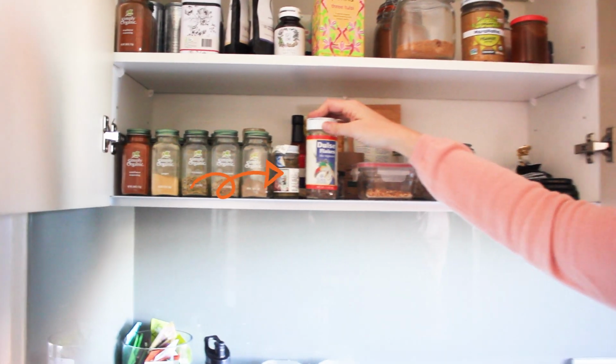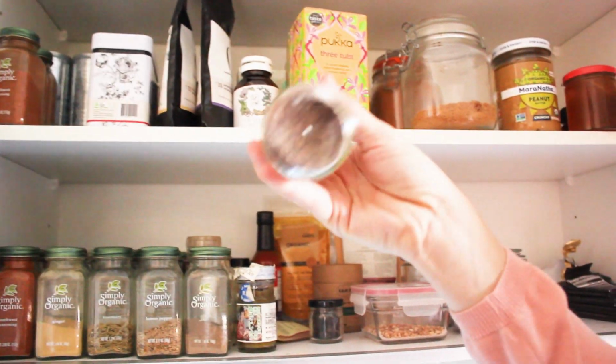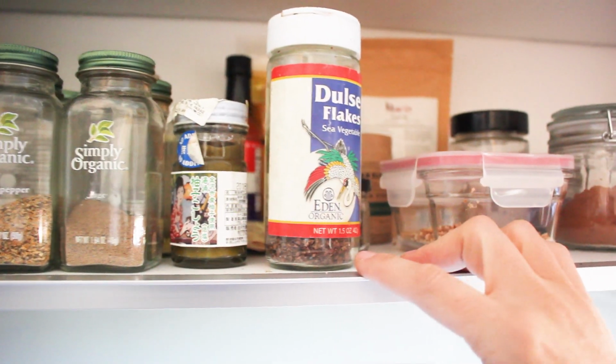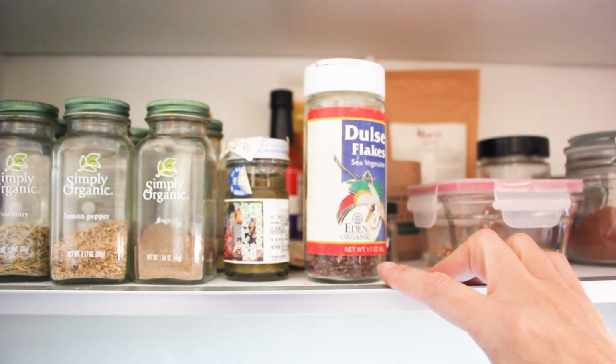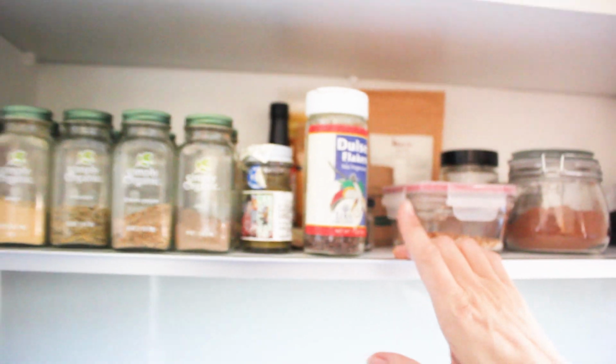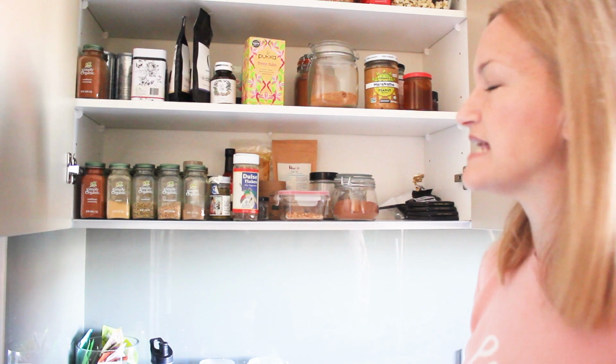Dulse flakes, a huge fan. These guys are like multi-minerals. They're little purple flakes, and dulse flakes have huge amounts of trace minerals. So adding a little tablespoon of this to soups, stews, casseroles really just boosts your mineral intake. And most of our soils these days are quite mineral deficient, so it's a great thing to add.